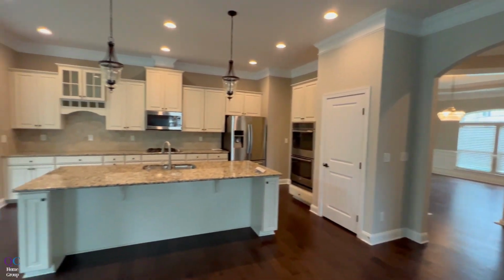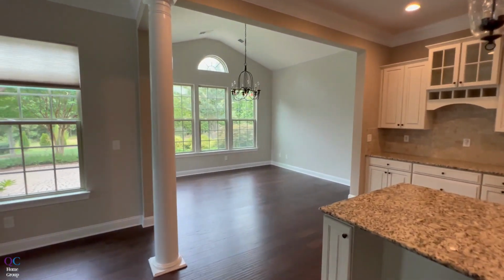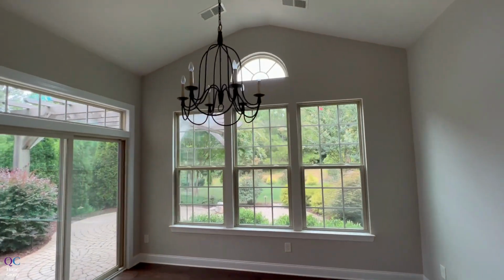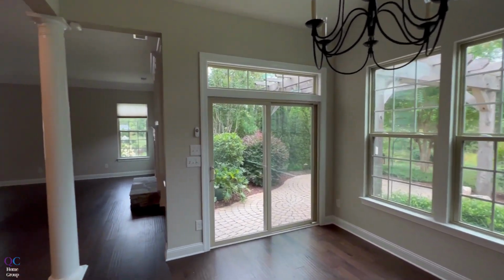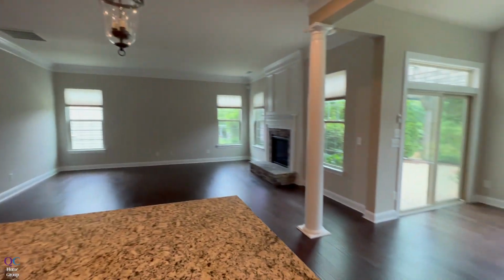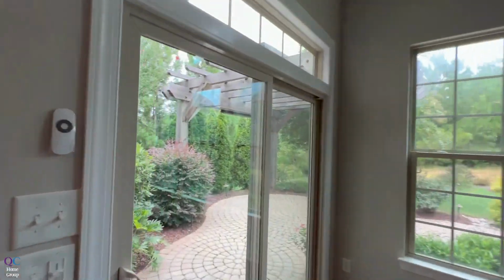This would be perfect for my wife and I, but I gotta stop thinking about that for now. Look at this little sunroom area here. And unfortunately, today's a little bit of a gloomy day here, a little cloudy, so you don't get a ton of natural light right now, but when the sun is shining, you got so many windows through here. It's absolutely gorgeous.